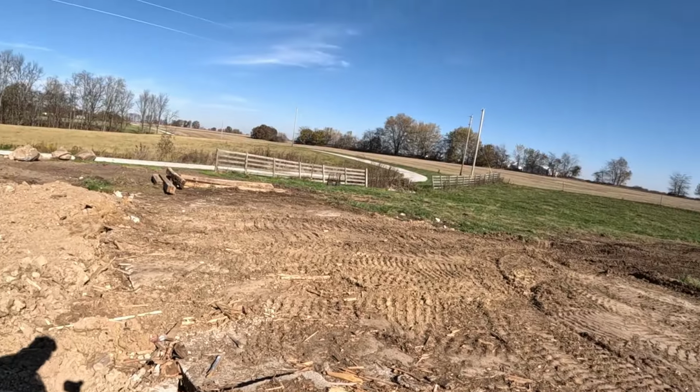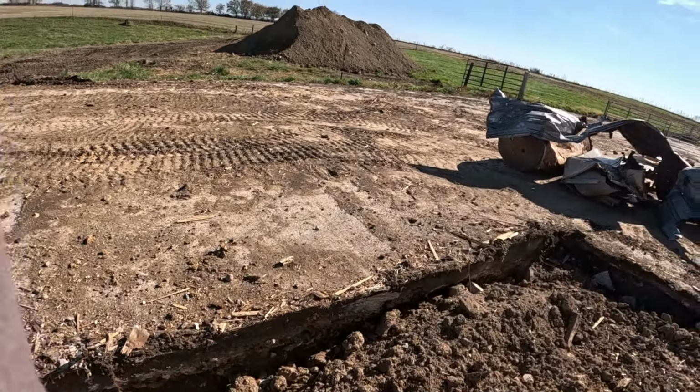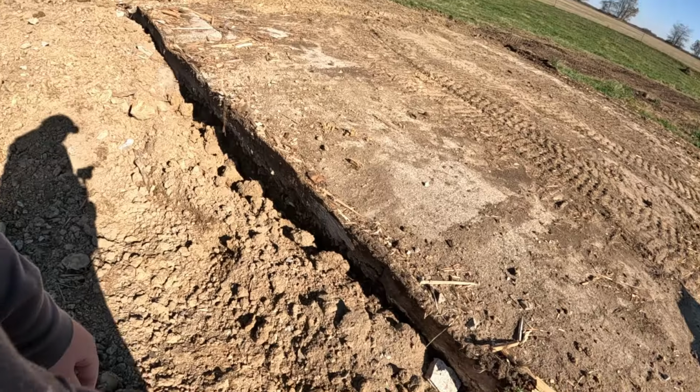Well, they're gonna build a new barn and try to line it up with the edge here. So if they have a post right there, that's going to be an issue. Now, the other issue we have here is there's one right here in this corner. That corner one's going to probably be the hardest one to get out.